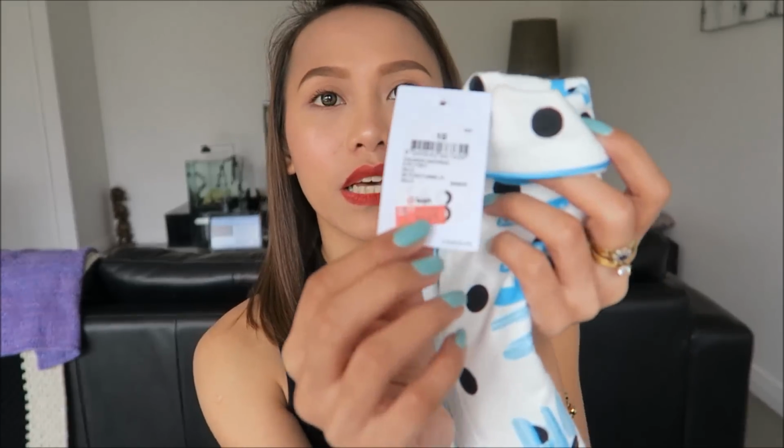I really like this because it's cropped on me. I actually wore this when I went to the city a few days ago and I like it. Yun, $12 lang yun. I think the original price was 20 tapos naka-sale siya ng 12. So, not bad ha for a pair of jeans na kasya sa akin. Not bad at all.